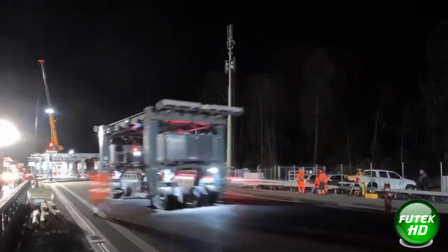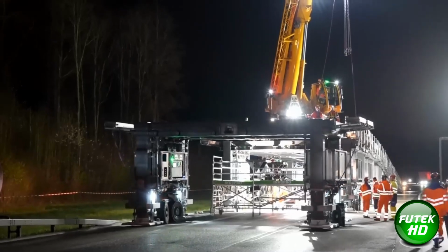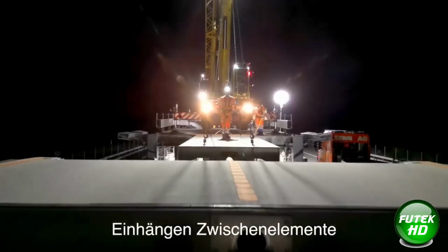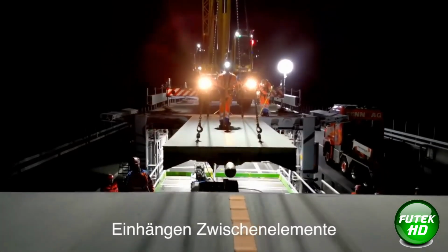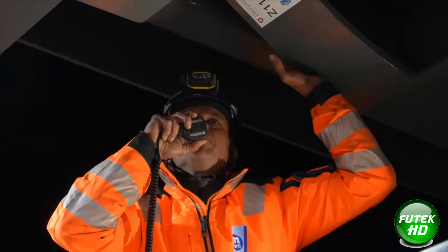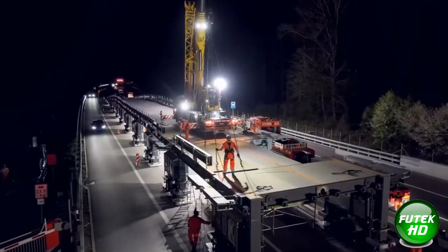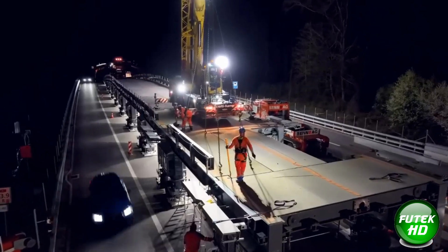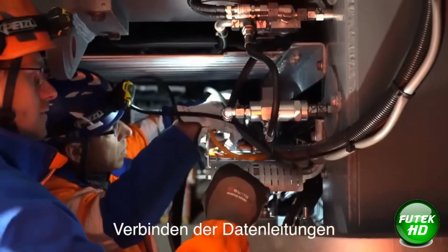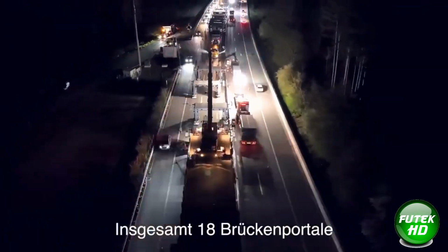Hanging intermediate elements involved using cranes to lift and position these segments between the gantries. Workers then secured them with bolts and hydraulic presses, ensuring precise alignment and stability for the bridge structure. Technicians connected data lines to synchronize the bridge's control systems, ensuring coordinated movement and communication between the modular segments.